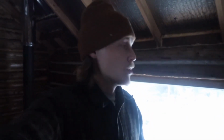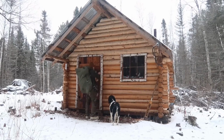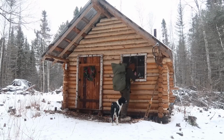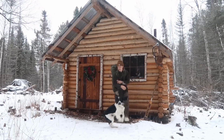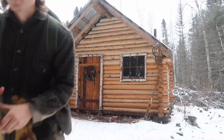Well, we're all packed up and ready to head out of here. So we're going to start the walk to the car. It's starting to snow pretty good now, so it should make the rest of the day more fun. All right, I think we're good here. Should we go ski? Let's hit the Echo Trail.